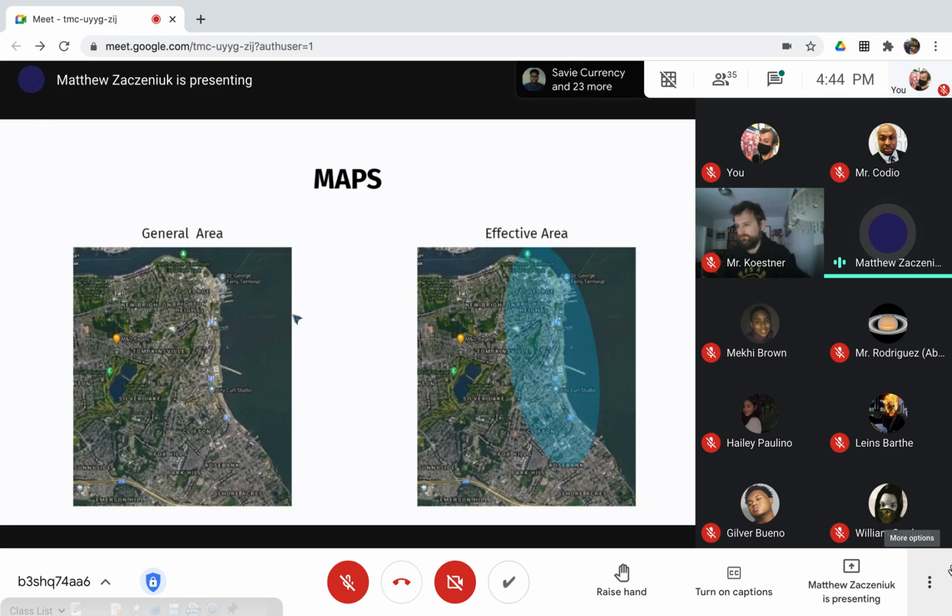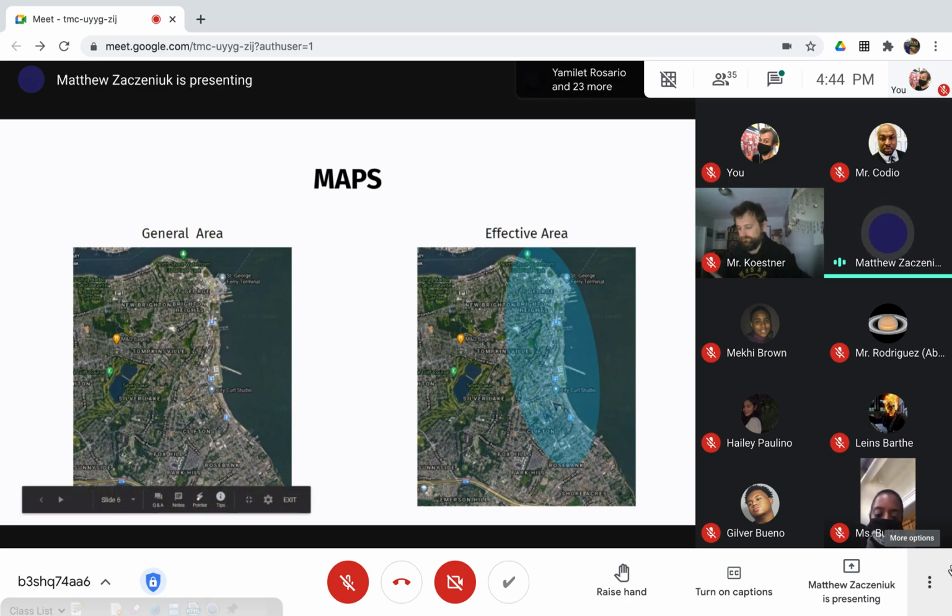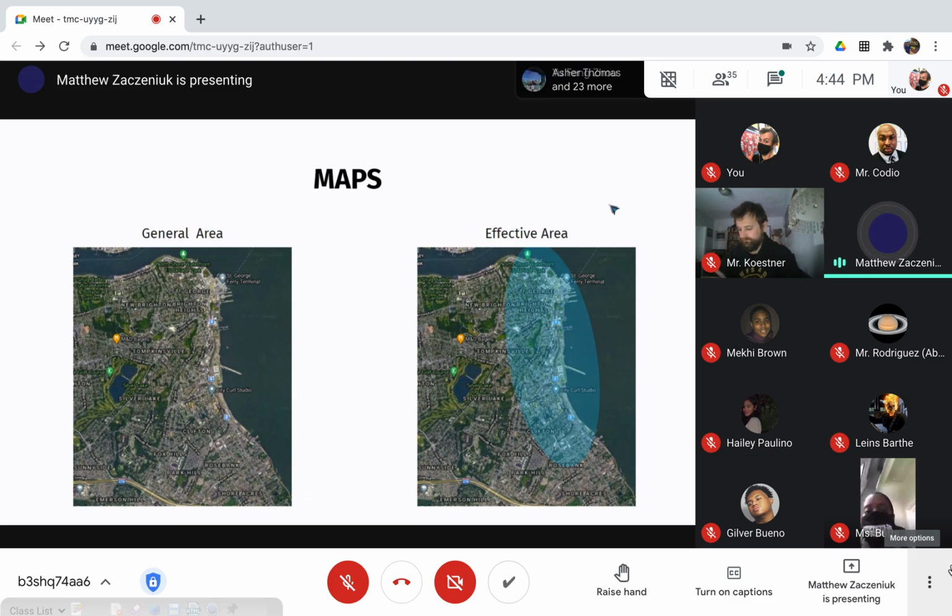Here, I just wanted to quickly show a map. Here's the general map of where I'm working, and here's the effective area where I'm trying to incorporate the blade signage. Here, we see that you start at the St. George Ferry Terminal, and all the way here, you end around the Stapleton Clifton area. Along this path, along the waterfront, will be the Tompkinsville Esplanade project, where I'm going to help put signage along this area to better incorporate the entire experience for new travelers.